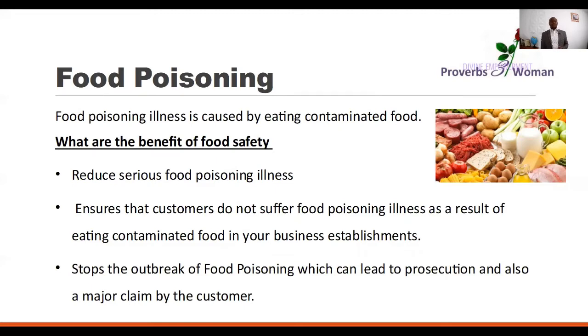Okay, the benefit of food safety, it stops the outbreak of food poisoning, which can lead to prosecution and also a major claim by the customer. We know that there are so many news in the media. We heard that people have died as a result of eating contaminated food. So you've got to be very careful. You as a food business operator, as a food business owner, you've got to be very careful about the type of food that you give to your customer. Is it safe? Is it fit for human consumption? Is it not contaminated? That's the reason why this type of training is very important, so you get some basic knowledge on how to make sure that you keep people safe.